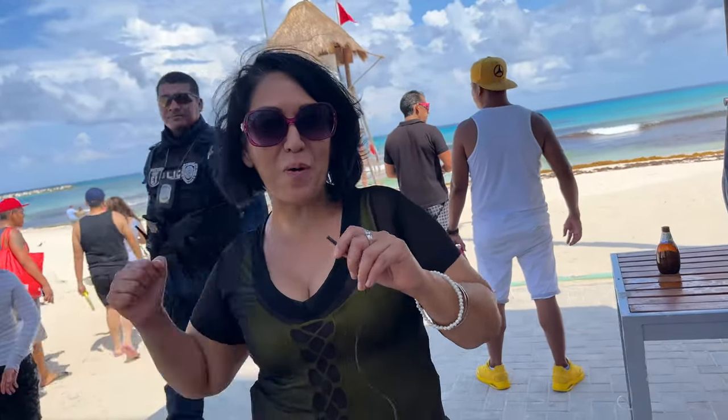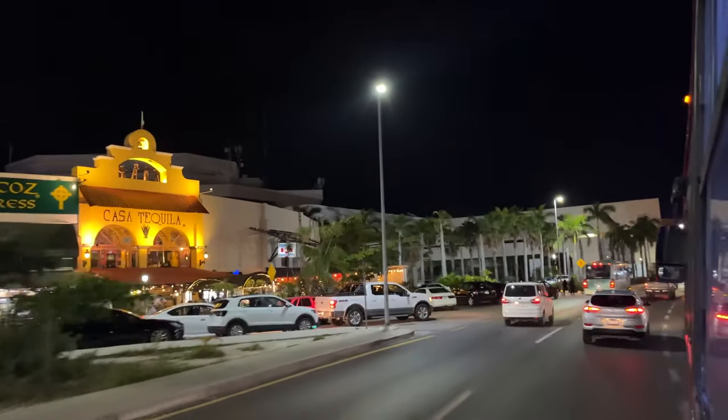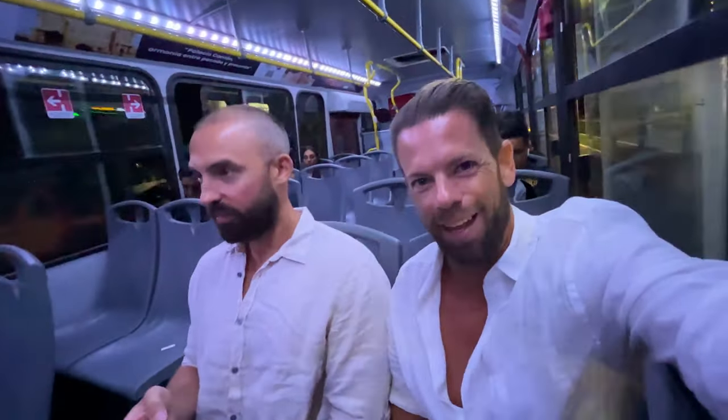Come to Cancún so you can party your ass off! Yeah, party. Let's have a look at that. Once again, back to Punta Cancún. First night in Cancún.